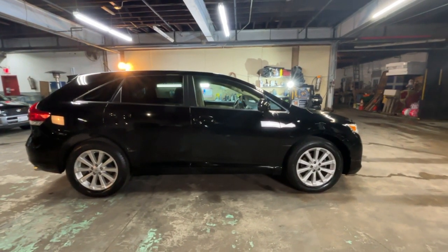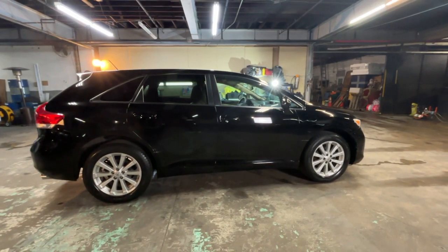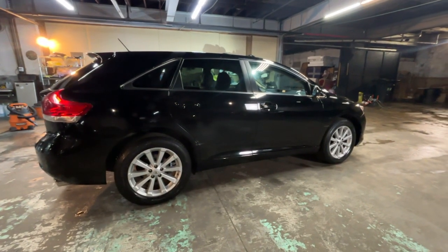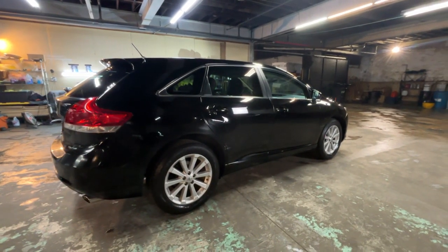These are just some of the great options this vehicle comes with: keyless entry, fog lamps, aluminum wheels, alarm, electronic stability control, steering wheel audio controls, power driver seat, dual zone AC, rear spoiler, auto dimming rear view mirror.